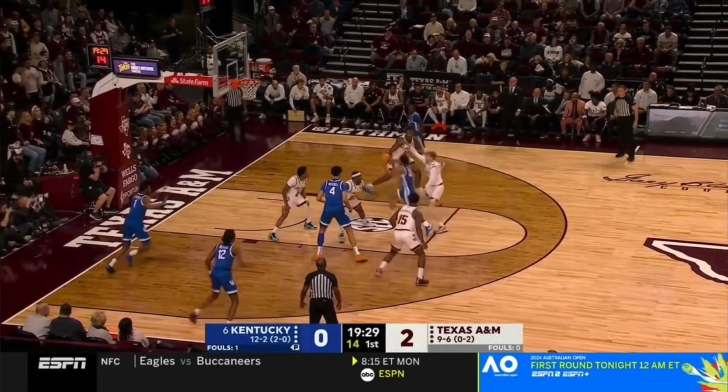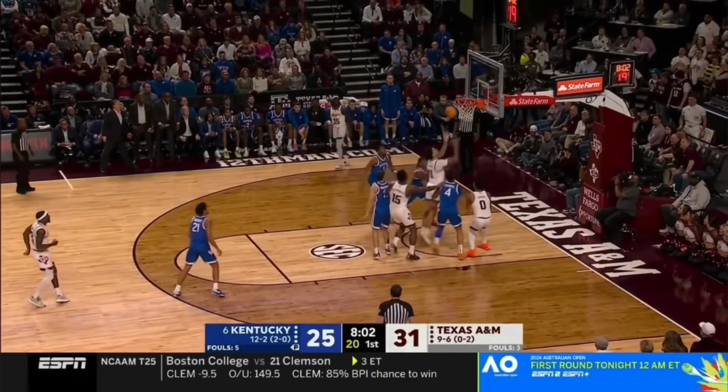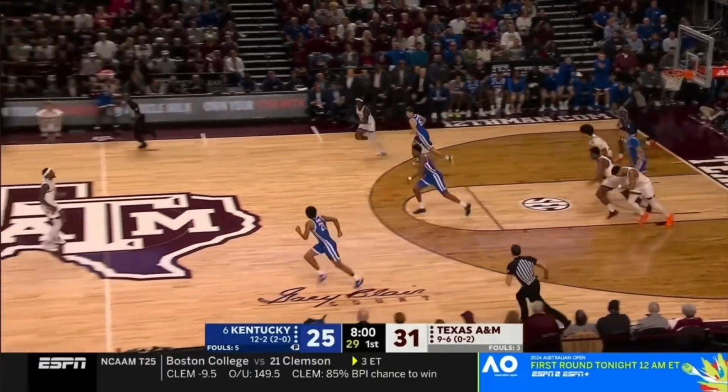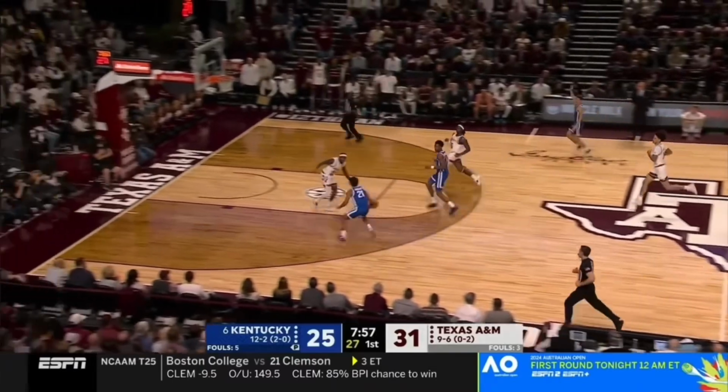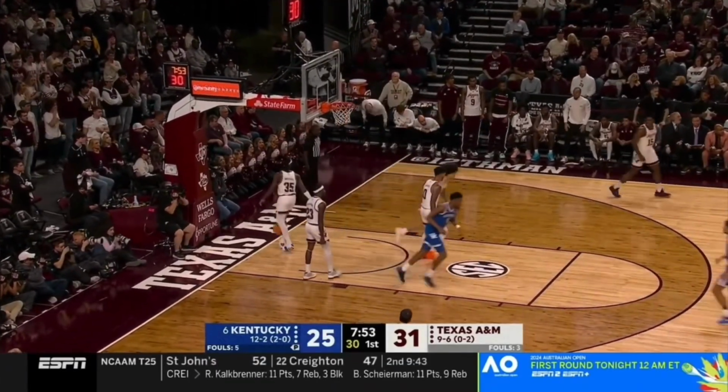Yeah, they did lose at Auburn, but were much more competitive. It was a 1-possession game with 2 minutes. Kentucky up 8-2 in fast break points. The Aggies up 6-2 in offensive rebounds. So many guys to the glass. That opens up transition for Kentucky, and they get a layup out of it.